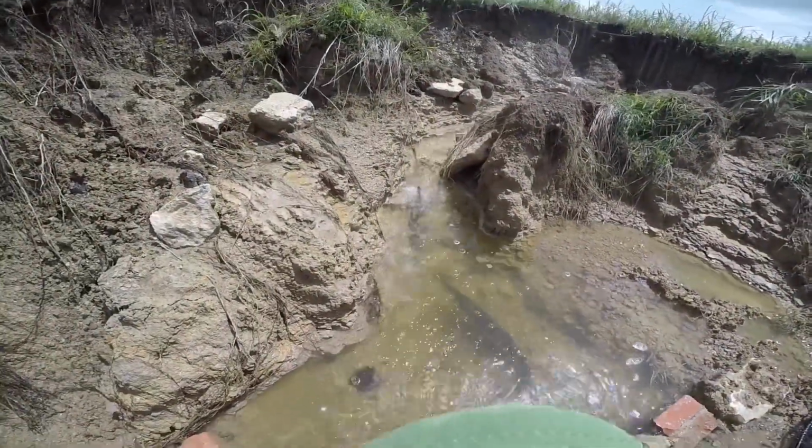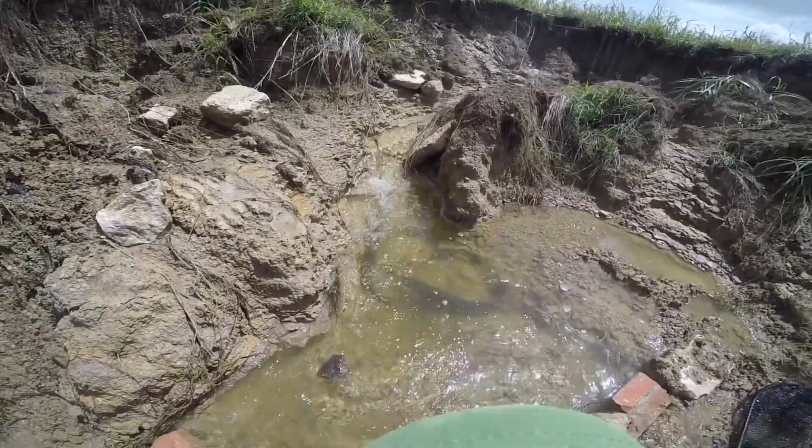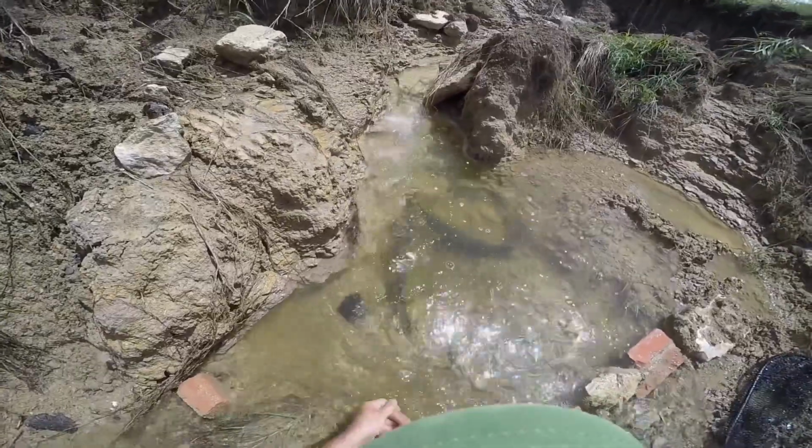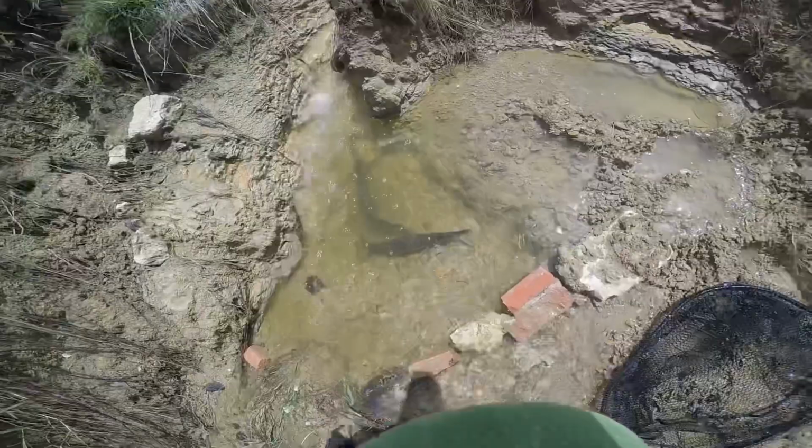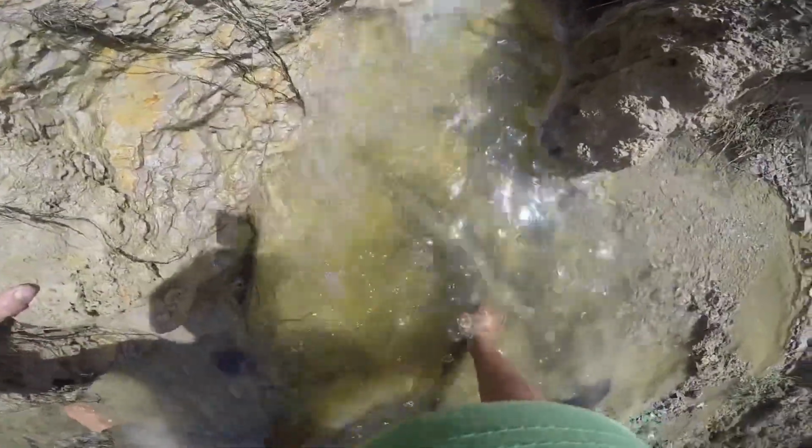They're even able to go up that stream. If you wanted to, you can go right up that stream. But I basically made a little pool over here. What I want to do is compare, if I can get this guy not to jump out. I want to compare these two.